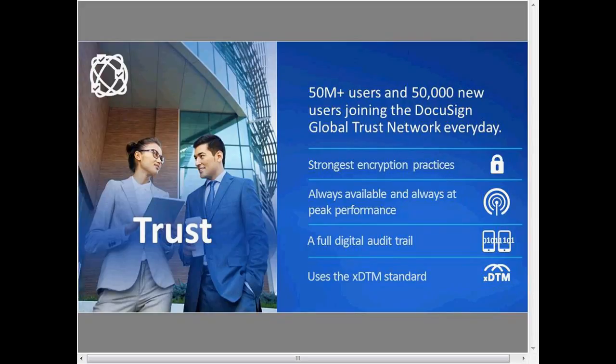And now all of this is backed by the XDTM standard. So we have created this standard and are managing it with a board of CISOs and CIOs from the world's leading organizations like HP, FedEx, the Stanford School of Medicine are just some members of that board. And the standard details specific and measurable thresholds for security, availability, and privacy to ensure that you, our customers, are confident doing business in a digital world.